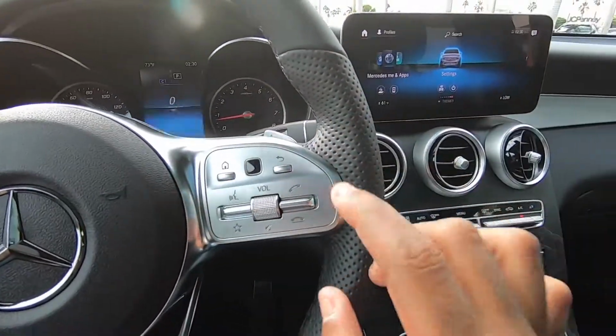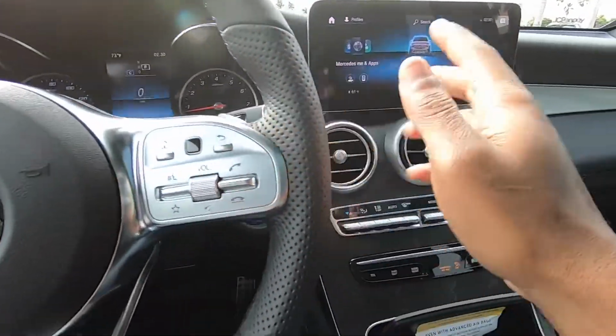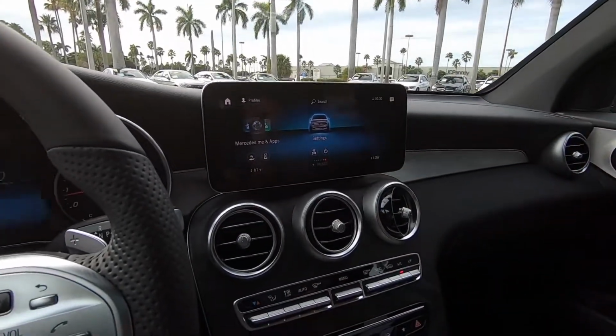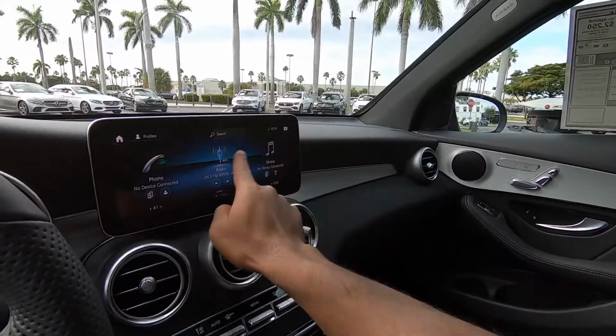This is for the volume controls, the option to answer and hang up the phone there. So Mercedes does have some features here on the steering wheel. Looking here at this 10.5-inch display, it does have Apple CarPlay and Android Auto, not wireless. You have to connect it to the USB-C, which lives in the center console here. But the touch response here on the screen is really responsive.